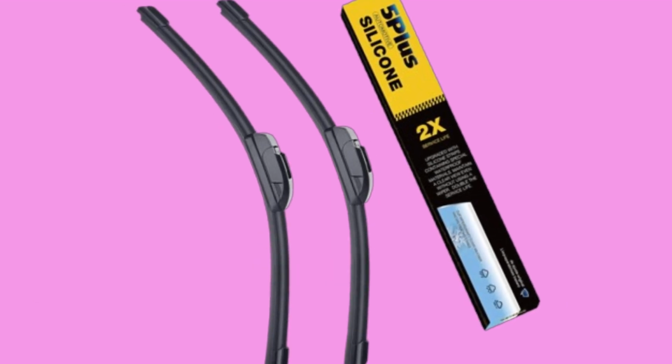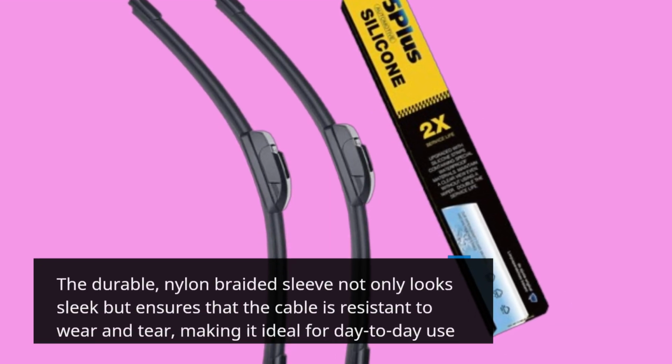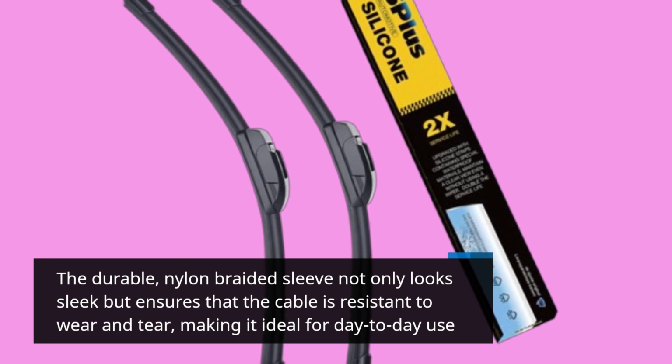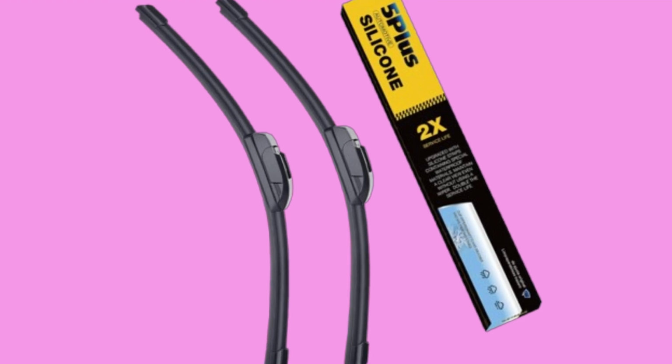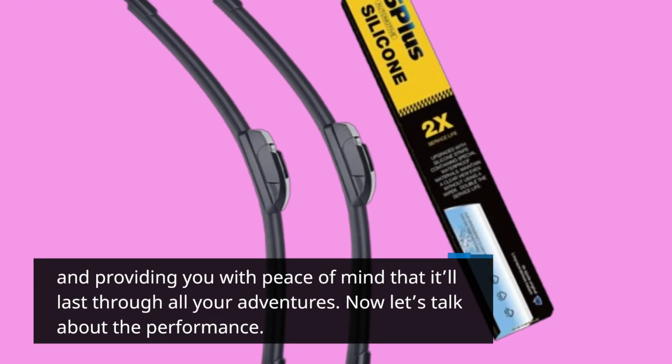The durable, nylon-braided sleeve not only looks sleek but ensures that the cable is resistant to wear and tear, making it ideal for day-to-day use. And providing you with peace of mind that it'll last through all your adventures.